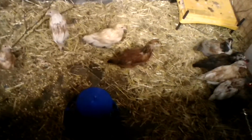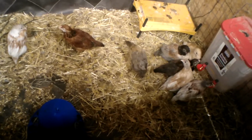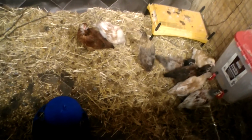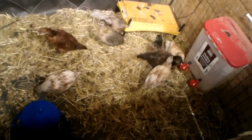And here's our Americanas. Look how big those guys have gotten. I mean, they are rocking on. They're getting up in size. We're going to be processing the fryers here in about two more weeks, and then they're going to be moving into that. But I don't see that they're going to be in there very long. I could see them being in general population with the chickens pretty soon because they are getting big. That's some growth on some egg-laying birds.